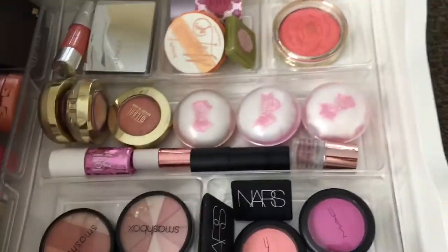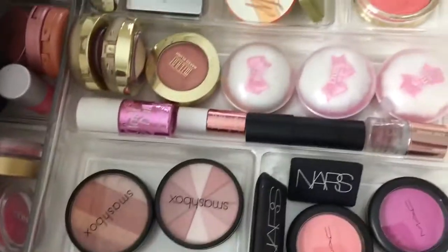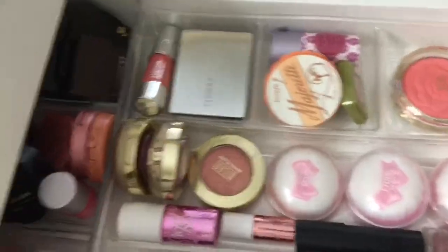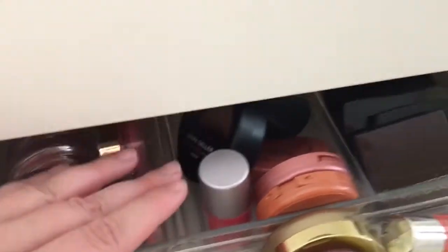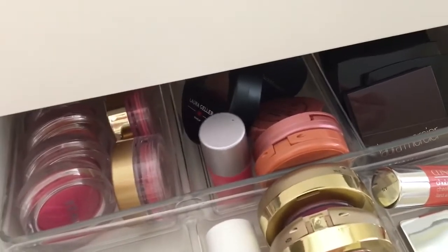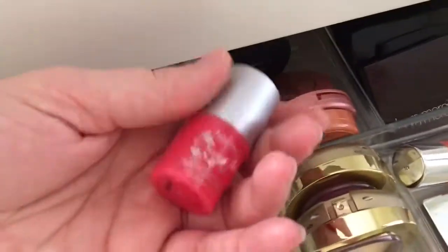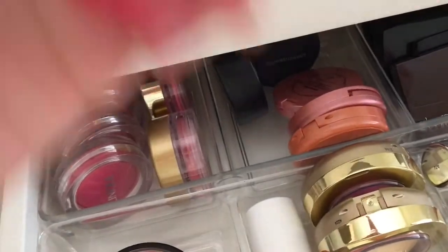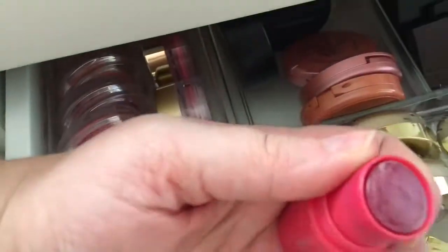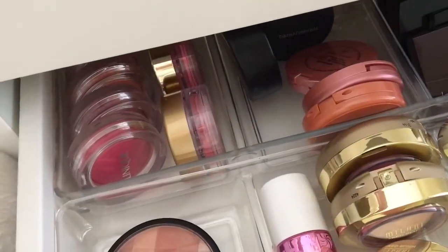Okay, so this drawer is my blushes, and there's a couple different forms in here. Basically some cream, some liquid, and some powder. In the very back I have Clinique. I have Bare Minerals, which I don't really use a whole lot if I'm being honest. I think I'm going to declutter this Cheek Stain by Tarte. I was never really a fan of it. It's older. It's not super old, but it's older, so I think we're going to add that to the pile.